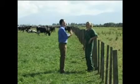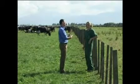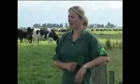Katrina Parker is a dairy vet with a special interest in dairy herd preventative medicine. She's completed a number of studies examining the effect of administering teat seal to maiden heifers prior to calving. Katrina, a heifer with mastitis has got to be just terribly frustrating for any dairy farmer.